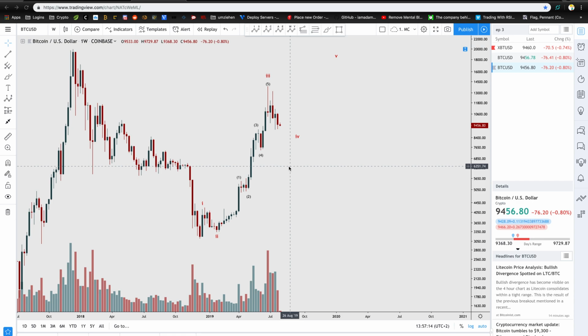I'm starting off this week's episode of The Open the same way I started out the last 2 weeks of The Open. We look at the weekly time frame and look at the potential Elliott wave count.